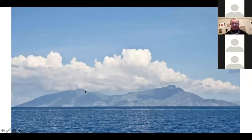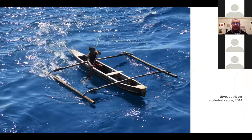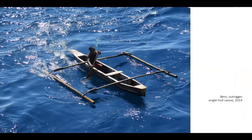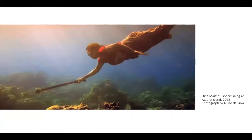Some of the aquatic life, dolphins, as we approach the island. And we can see here that so many of the Atauroans are seafaring people. They fish for their livelihoods using outrigger canoes, which are carved from tree trunks. Furthermore, they use fishing nets to retrieve fish from the ocean, again for their subsistence. And also people are deep sea fishers.